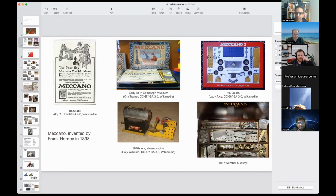Okay, this one on the top right, the one I had as a kid in the early 80s, kind of looked like that. At that point, they still had slotted screws instead of Allen wrench type screws. But this was news to me that in the 1970s, you could buy steam engines for the kits. So this is like pre-robotics, true early industrial age steam power kits. I'd actually be curious if I can get one of these off eBay or something.